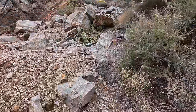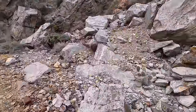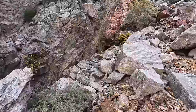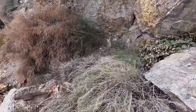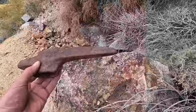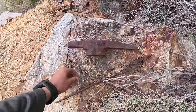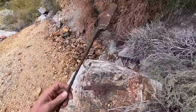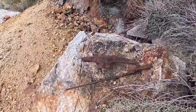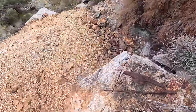Oh wow, that's a lot of rock fall. Hopefully it's not collapsed. Might be. Oh, might be to the left. Oh yeah. That certainly looks. Look at that. Hell yeah, baby. We got a pick. What an amazing find. And then, whatever this piece is, that sure is interesting. Both of those are most definitely late 1800s and hand forged. That is one hell of a find.